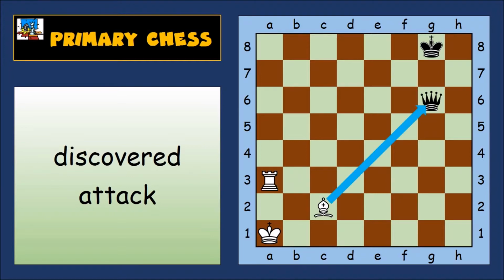You could move your rook to a3 and hope that black doesn't notice the discovered attack on the queen. But if black does notice, then the black queen can just take the white bishop. So can we find a better place to move the rook? What if we move our rook to defend the bishop? This is better. The bishop attacks the black queen, and this time it is defended by the rook, so the black queen shouldn't take it. But is it the best move?